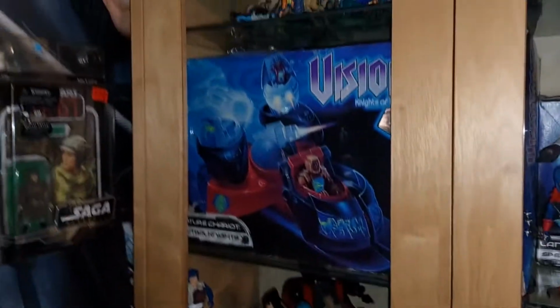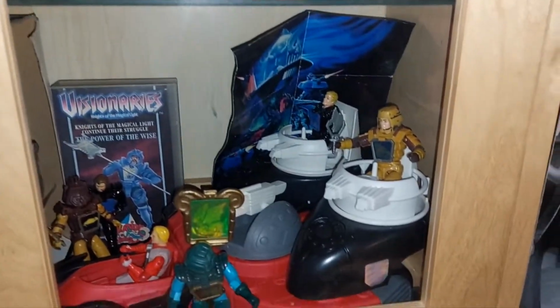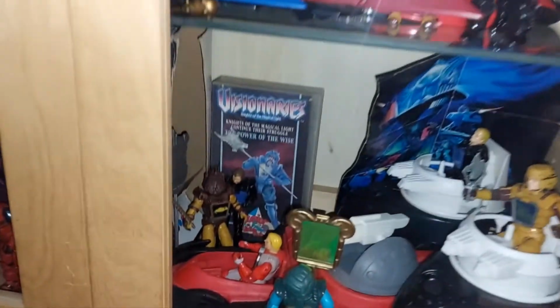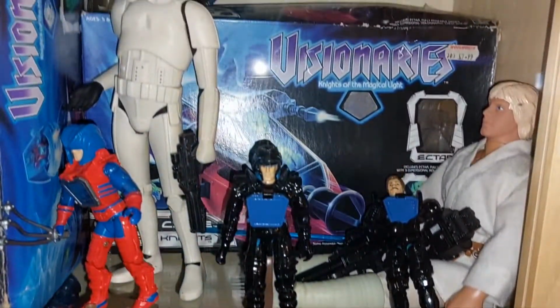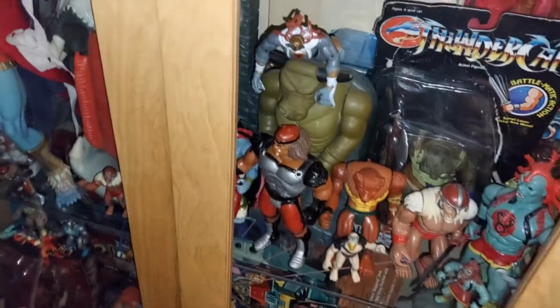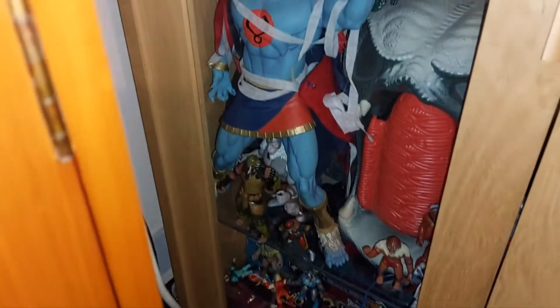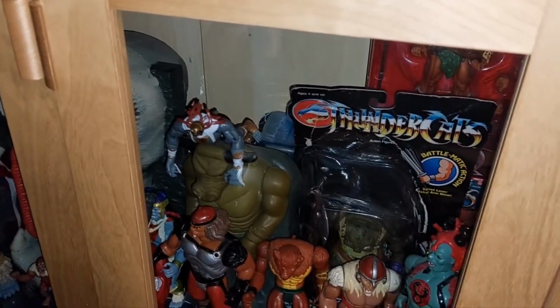Down to my, there's a few more little cowboys and ninjas at the top there. This is my Visionary section, as you can see. A Stormtrooper in there. Again, it's just for storage. Down on the floor there, you've got Darth Vader. Just behind him is my Thundercat section. As I said, guys, it's a bit cramped, but it works.